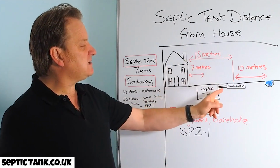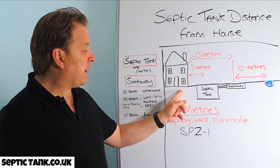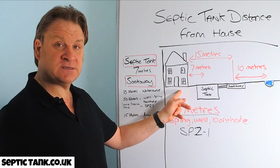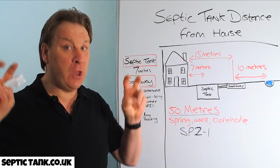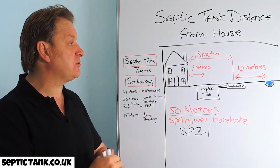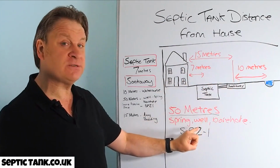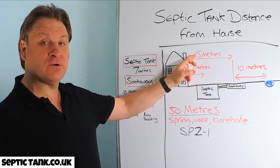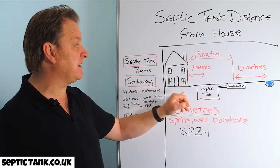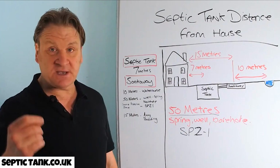The distances of the soakaway and the septic tank from houses, properties, buildings are guidelines. They're not laws, and it's illegal for building control to enforce these guidelines. They can enforce these laws, the Environment Agency can, but building control officers cannot enforce the distances of a soakaway and a septic tank from a building. They're guidelines, because not one size fits all.